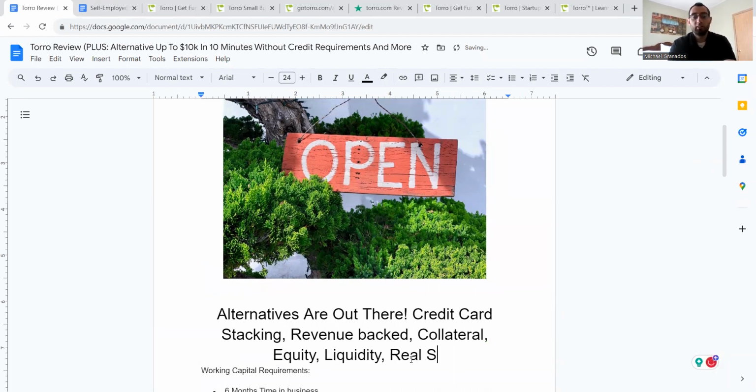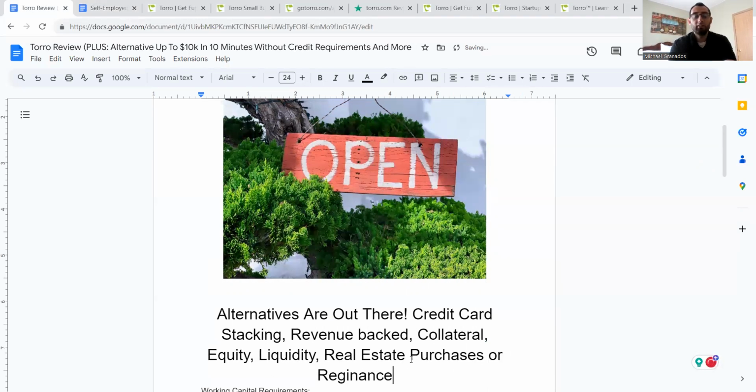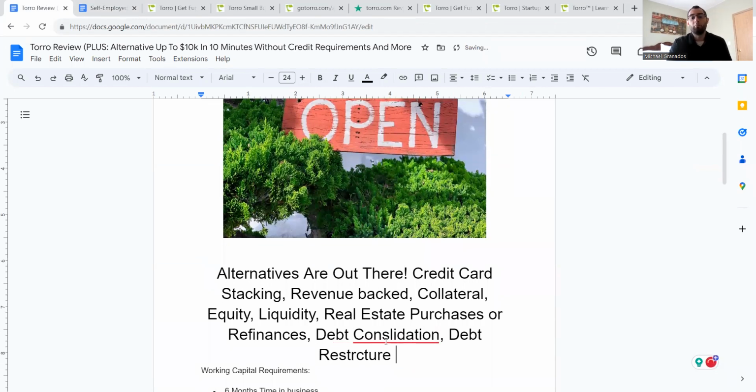You're looking for real estate purchases or refinances, debt consolidation, debt restructures, which is one of my absolute favorites, and it's working on a lot of people right now for a lot of reasons. And there's many more.